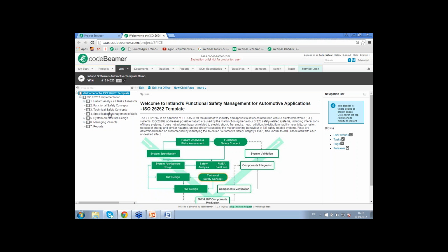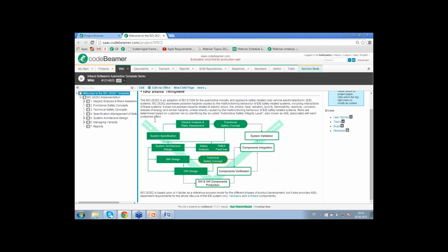As you see here, we also provide a description of how this template shall be used, how we help you to achieve this compliance. As you can see, this is a life cycle description in this infographics with the overlapping agile sprints, for example, and also with using waterfall methodology to develop the hardware parts. And also in this template, we have contained all the hazard analysis and risk assessment. Also, you have to define the functional safety concept and also the technical safety concepts. And we also provide you the safety analysis with the built-in out-of-the-box FMEA module with the fault tree.